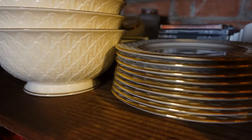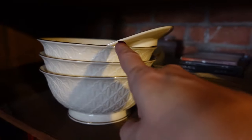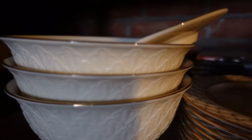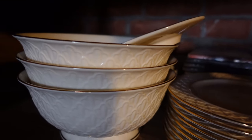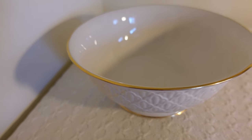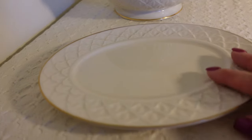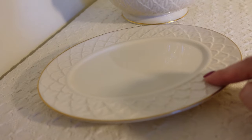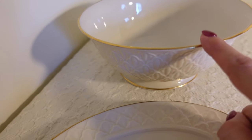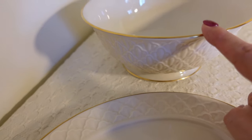I had 2 sales on eBay, and both of them are in this stack right here. I'm going to grab the 2 pieces and take them upstairs, and then I'll tell you all about them. If you've been following along, I just recently got these pieces at a Goodwill. This is Lennox. It's called Jacquard Gold. I had gotten a stack of luncheon plates, and this was on the bottom. And then I got a stack of these bowls. I have 3 of these. Well, now I only have 2 because I sold 1 of the 3.